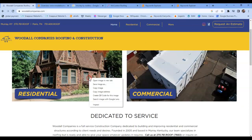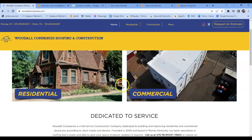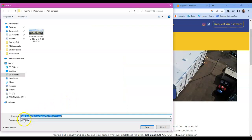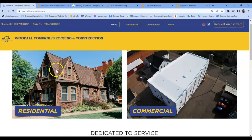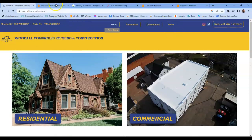Now, you also want to make sure that you're saving these photos as keywords, because photos and videos are considered content as well. Instead of all this mumbo jumbo, again, it could be roof repair, Paris, Tennessee, re-roof, Murray, Kentucky, new roof, Murray, Kentucky. Something like that that's showing the service that you do and then the area that you do that service in. And then we went over the ways to convert up top.